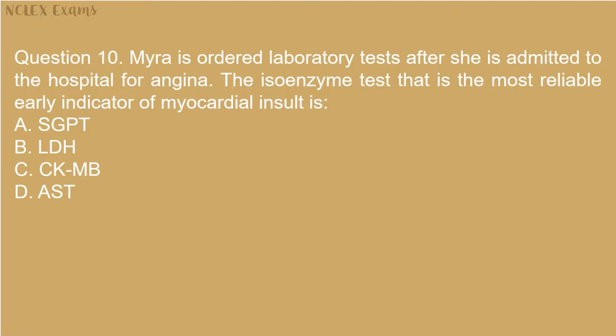Question 10. Myra is ordered laboratory tests after she is admitted to the hospital for angina. The ICE enzyme test that is the most reliable early indicator of myocardial insult is: A. SGPT, B. LDH, C. CKMB, D. AST.